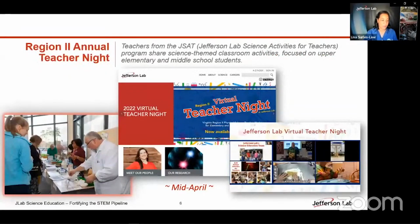So we host what we call the Region 2 Annual Teacher Night. It is typically an in-person event, a glorified teacher-led science fair style event with JSAT participants sharing SOL-based activities and demos that can be conducted in the classroom. And of course, the night would not be the same without door prizes galore and an opportunity for those in the field to network and share.